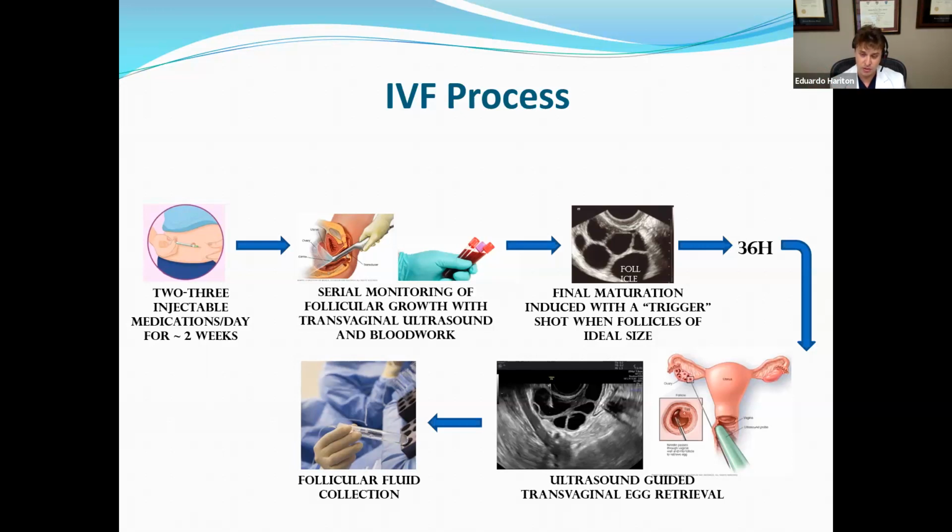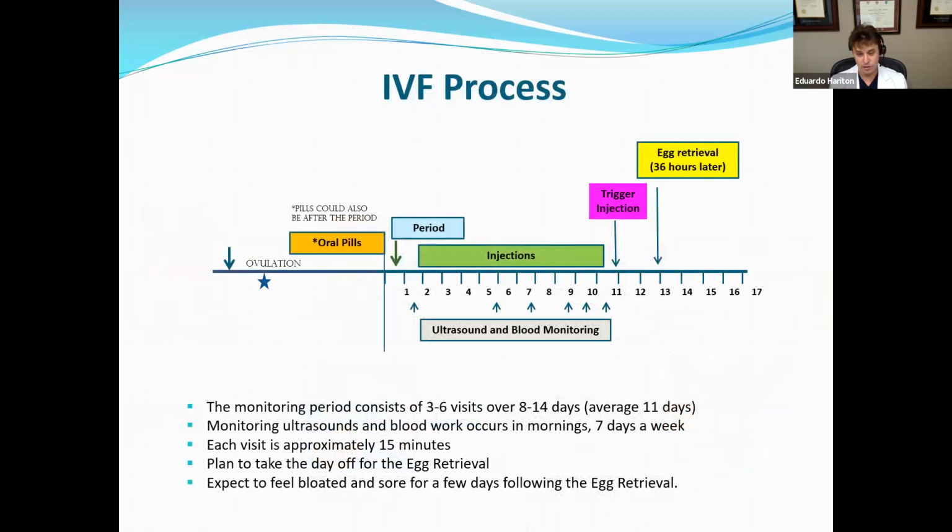You get pain medications through your IV, and we go in with a needle and we aspirate all of the follicles. So we get all of that follicular fluid out, we give them to our embryologist. What it looks like on a calendar basis, we typically have you take some oral pills from anywhere from like 9 days to 3 weeks. That helps keep all the follicles small so that everybody starts the race together.